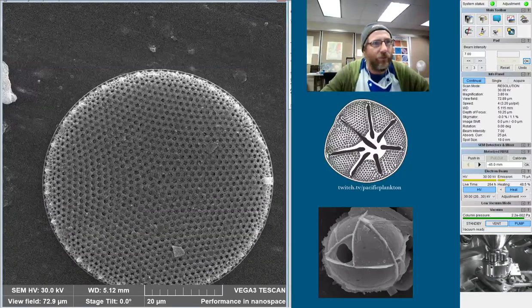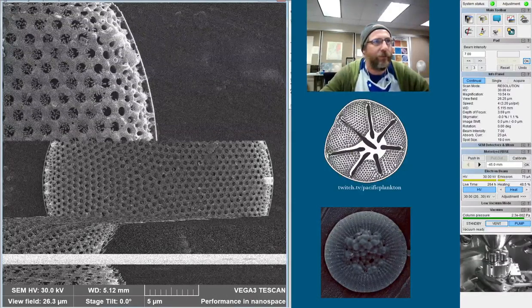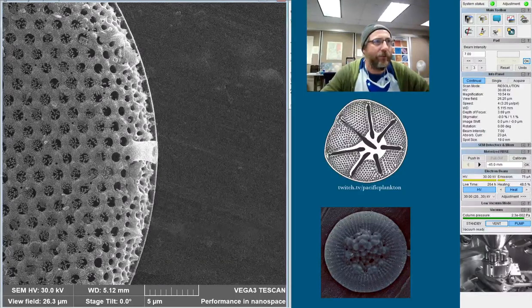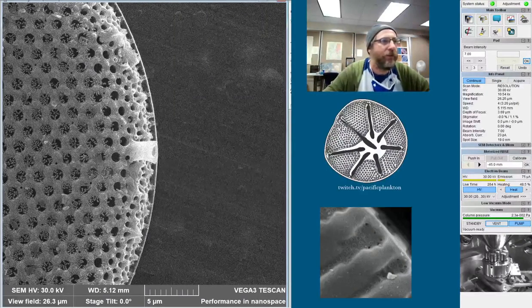You can see also, sorry, this is the mantle fultoportula. The rimoportula is over here. It's a little bit larger and stands out. And in this species, the mantle fultoportula is here, the central fultoportula is in the middle, and the rimoportula is this big tube sticking off of the valve face, which is really characteristic of the Thalassiosira.